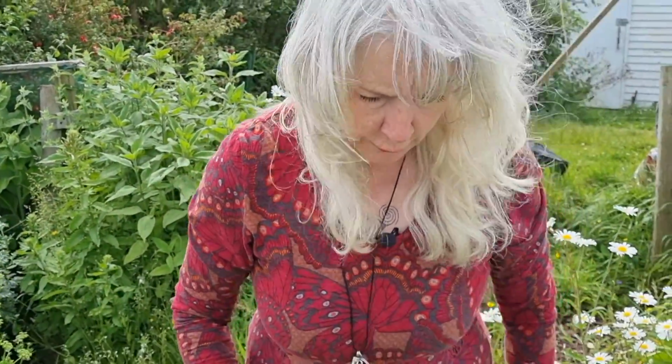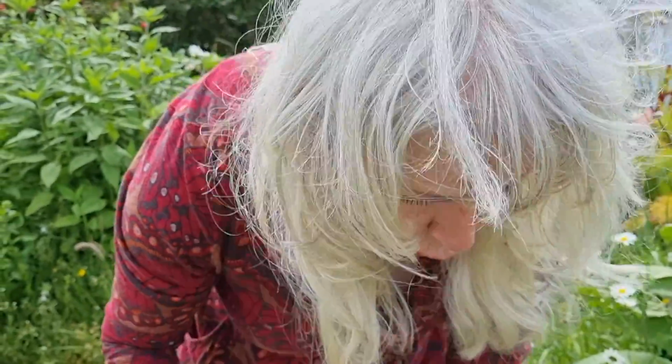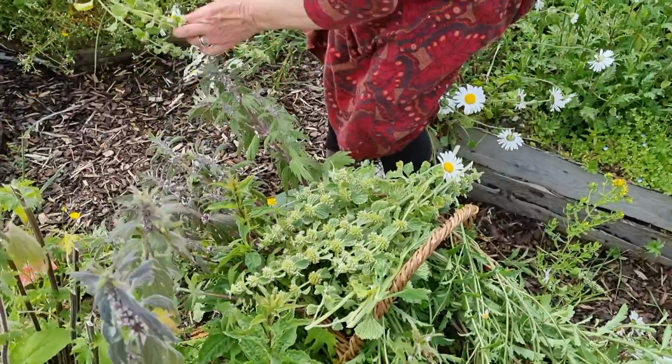I'm going to take these over now so that I can show you all the abundance that I've harvested. And I've got more to collect over here. So let's go.